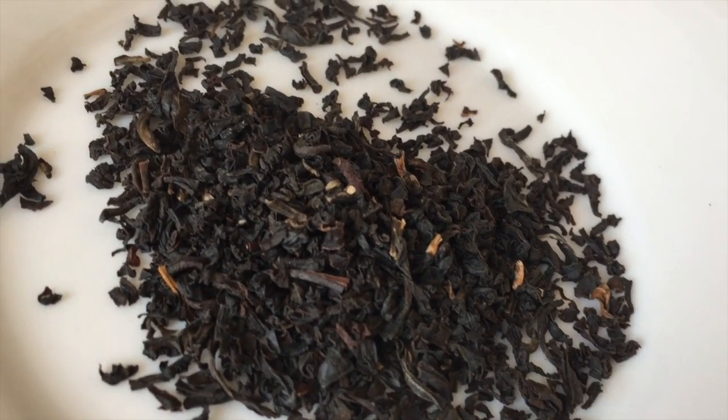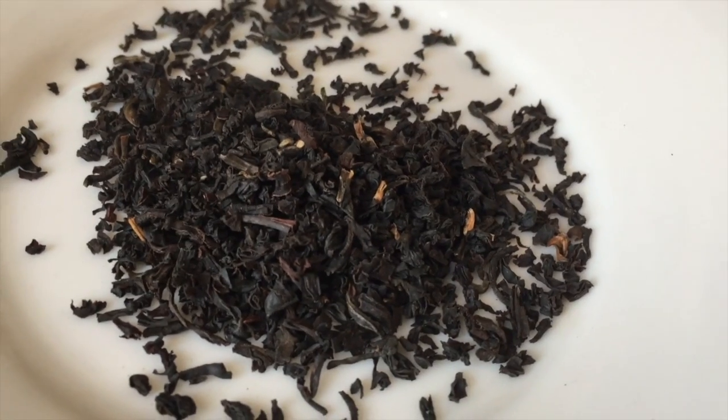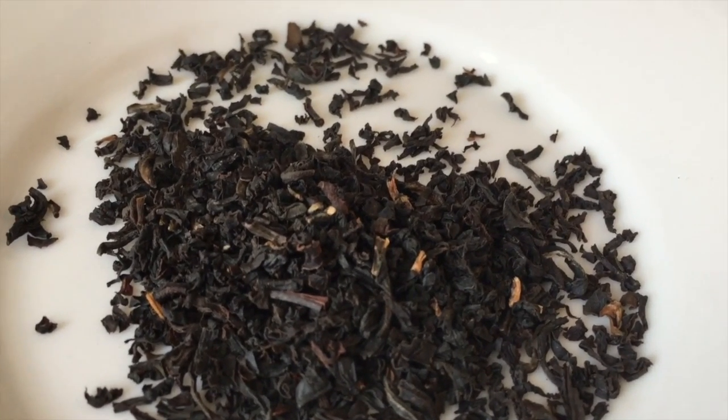They are withered to dry out, and then they are rolled to start the damaging process, and then they're dried, and it really depends on what's happening to them, whether they're left as whole leaves or cut down to CTCs for tea bags and stuff, which we're not going to talk about on here. And yeah, the flavour, this is just a really nice, rich, dark, black tea.